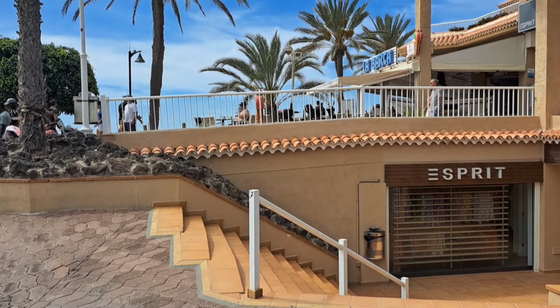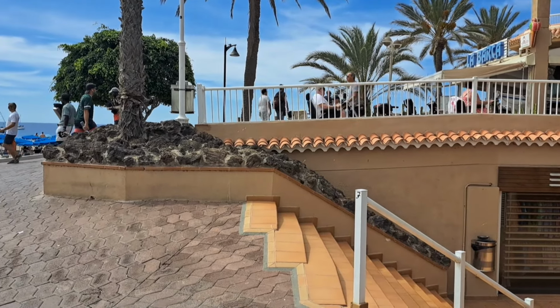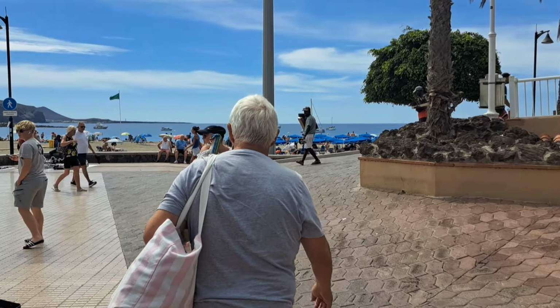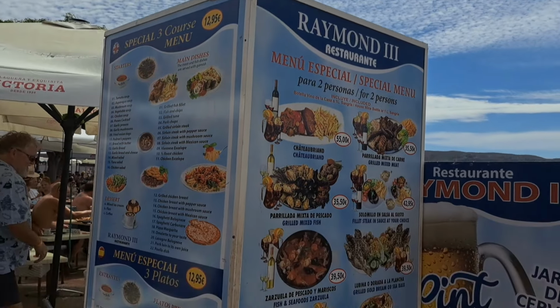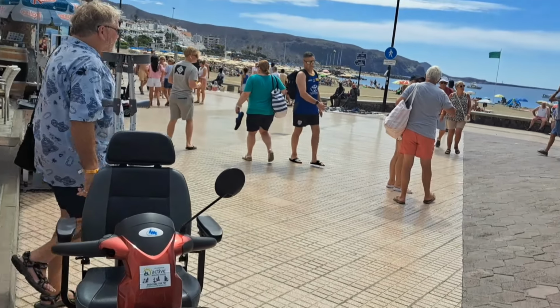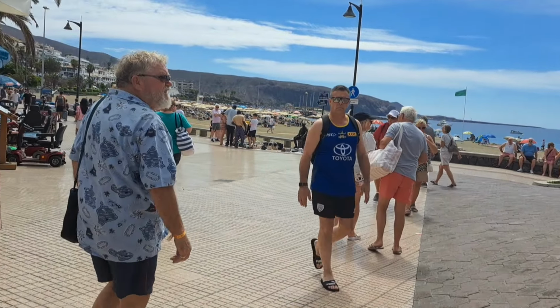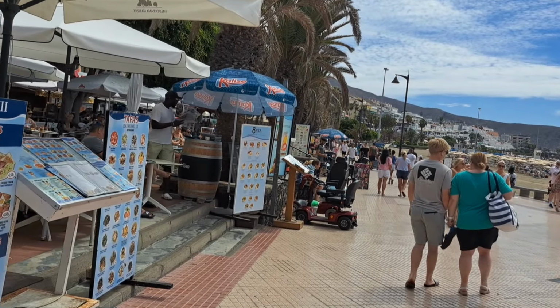This video is going to be a walk from Playa de las Americas, from the Vista Sur Center, down to Los Cristianos Beach. We've just been in here for lunch, and €1.50. Oh yes, €1.50. Thank you very much. I love some. Right, so let's start this walk then.